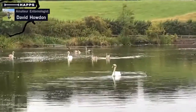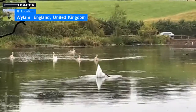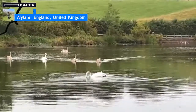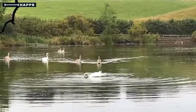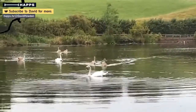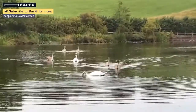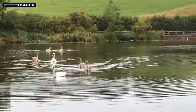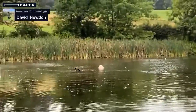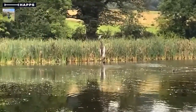I suspect these swans get fed quite a lot because they perked up and are coming towards us now, which is good. Quite often the swans on here have colour rings on them from a ringing scheme. So if they do come over, we can have a look and see if we can see those. There's a heron sitting up on the old log. That old log, there it is.